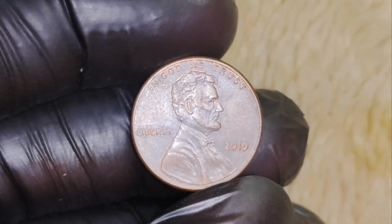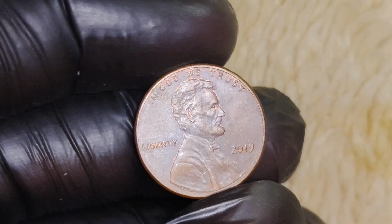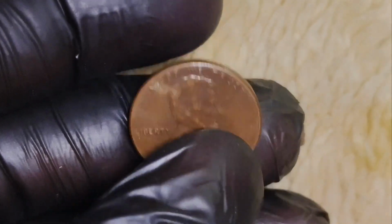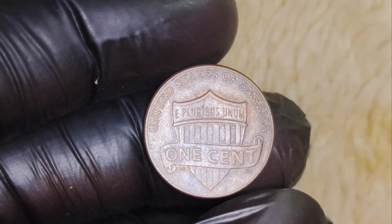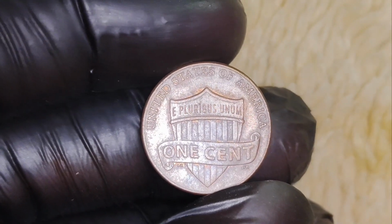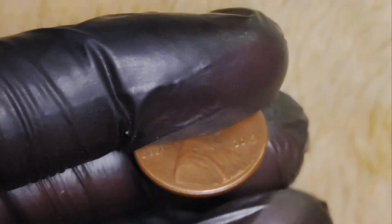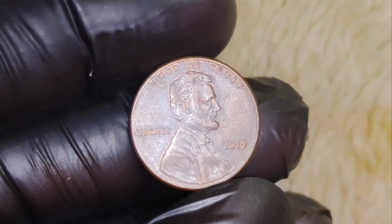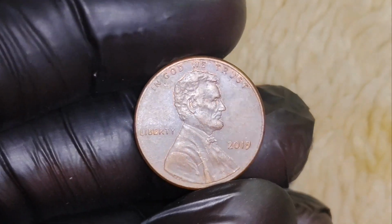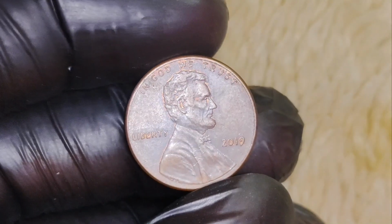We're diving into one of the hottest topics in coin collecting right now, the 2019 no mint mark Lincoln penny that could be worth an incredible $1.5 million. Yes, you heard that right. A single penny from your pocket change could turn into a life-changing sum of money. But what exactly makes this coin so valuable? Stick around, and by the end of this video, you'll know all the key details that could help you find one of these rare pennies.